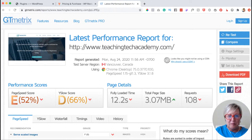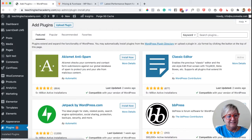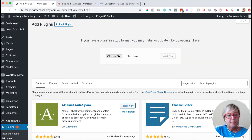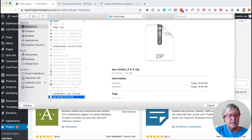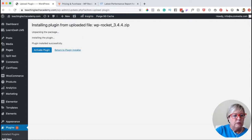Alrighty, well, WP Rocket to the rescue. So now I'm going to go back to my WordPress dashboard, and what I want to do is install the new plugin. So I'm going to hit Add New, then the button that says Upload Plugin, and choose my file. Scroll down to locate my wp-rocket.zip file and hit Open. Then select Install Now. And once it's installed, you need to activate it, so click on Activate Plugin.